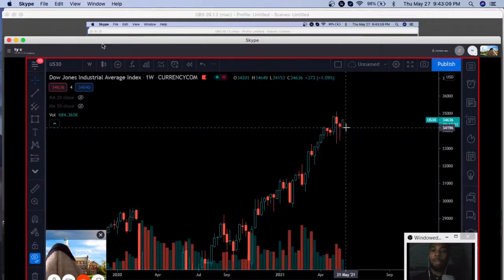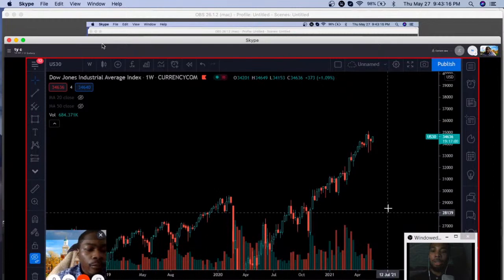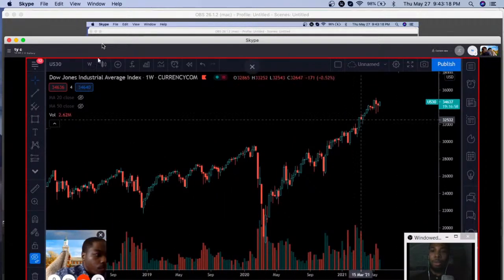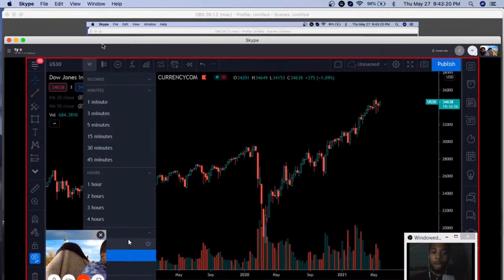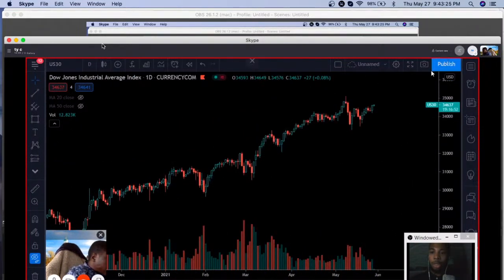And then to see those two candles followed by this bullish movement to the upside is something that we like, because we know the Dow Jones is in an overall uptrend, so we should expect those types of movements to continue to happen all day, every day, week in and week out. So that brings us back to the daily.